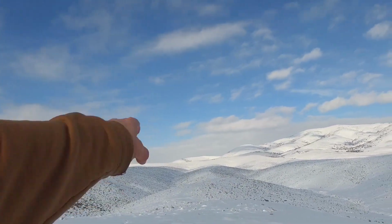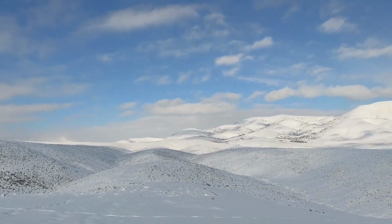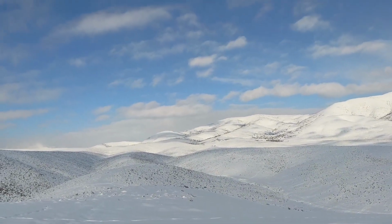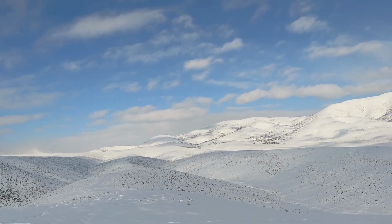And then up in there, there's a whole big herd of deer, and then just scattered deer all throughout here. I really want to walk back up in there and do some more hiking, but I don't want to disturb those animals. So we're going to head back. I'll find something else to do the rest of the afternoon.